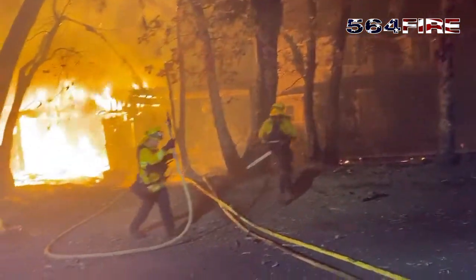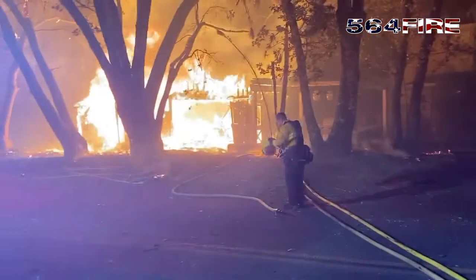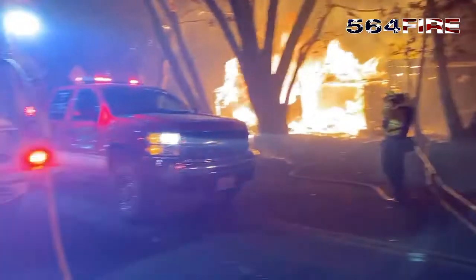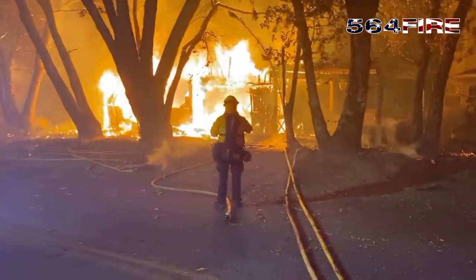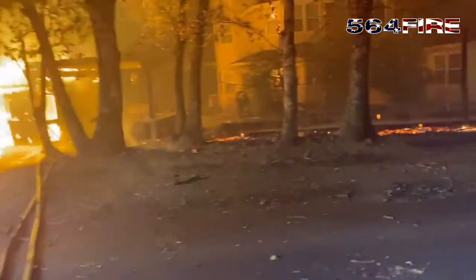They're doing what they can to defend this home. They already lost an outbuilding. Looks like maybe it was the garage. Must have some fire down there in that porch. They're getting access to that. They don't want to lose this home.